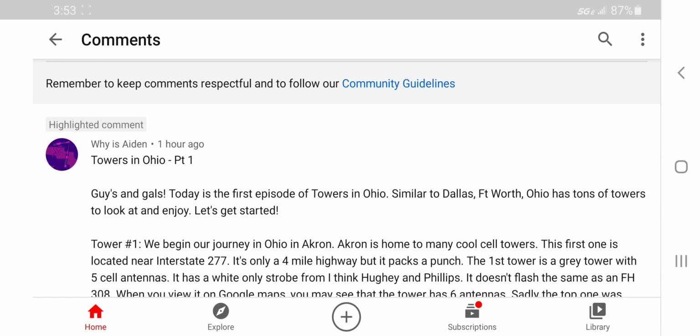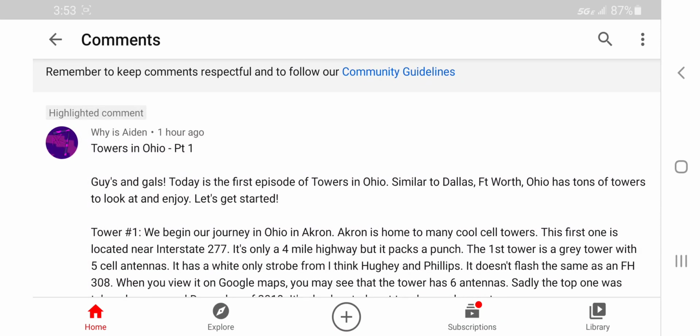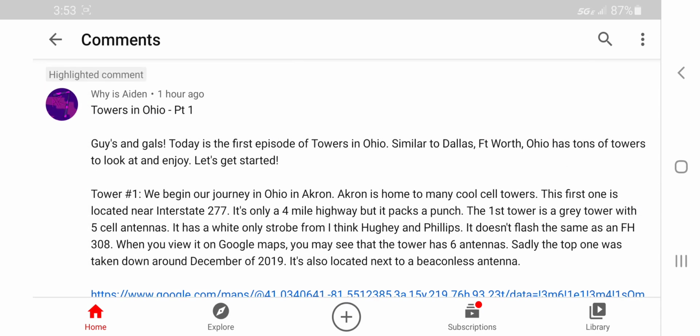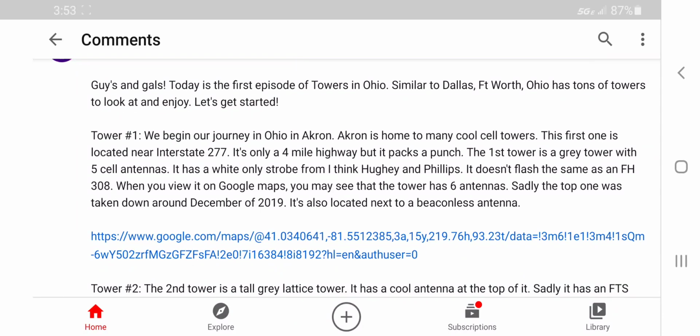I don't know how many episodes we're going to get out of this, but this does say this is only part one, so I can't wait to see how many parts there will be. It's probably going to be as much as the DFW series, at least 9 episodes. That's what the DFW series has. So yeah, let's start this.